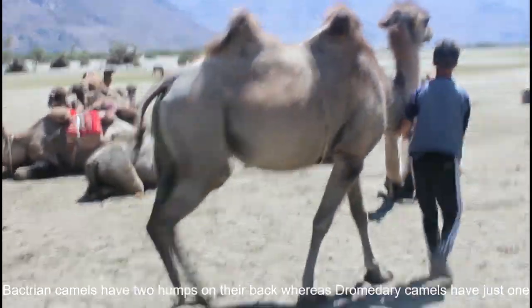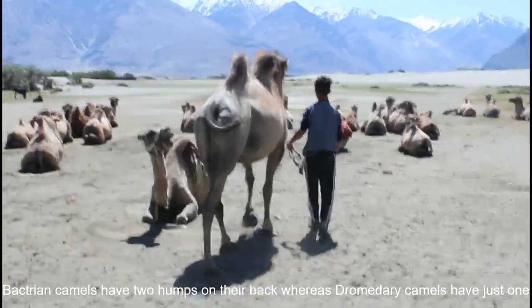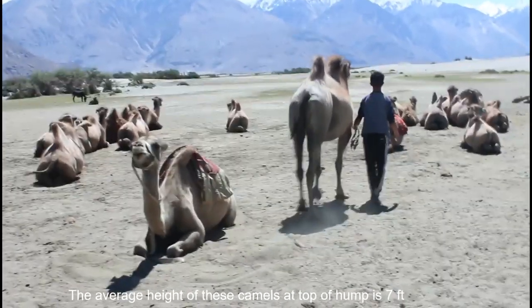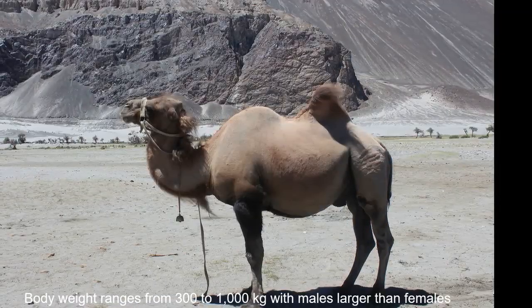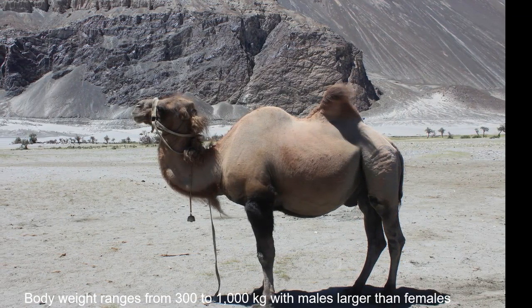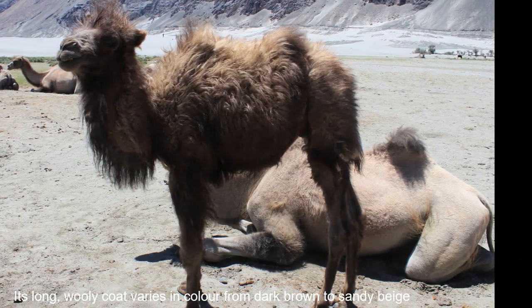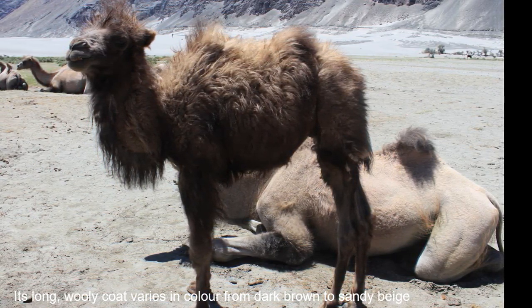Bactrian camels have two humps on their back, whereas dromedary camels have just one. The average height of these camels at top of hump is 7 feet. Body weight ranges from 300 to 1000 kg with males larger than females. Its long woolly coat varies in color from dark brown to sandy beige.